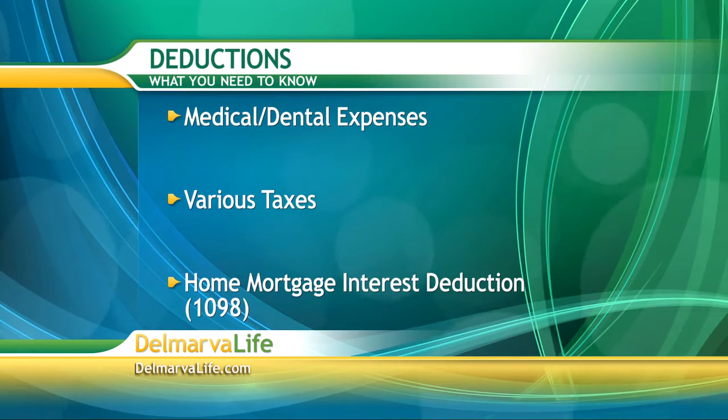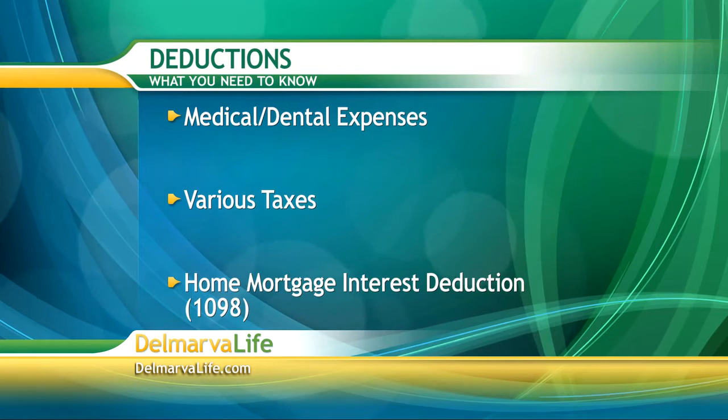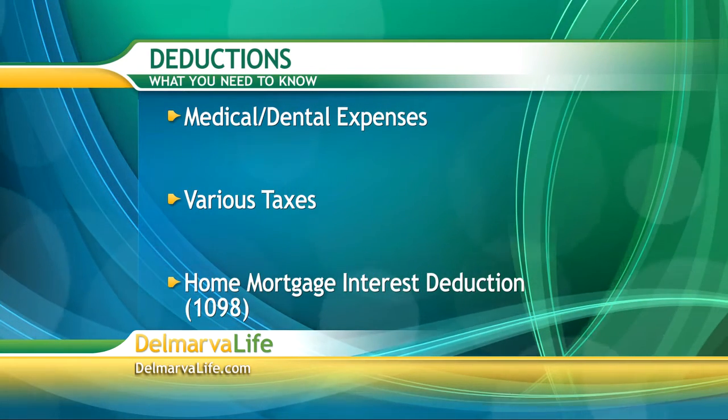Common examples of those are medical and dental expenses. If you've had unusual medical or dental expenses or health insurance premiums for the year, those can be deductible.